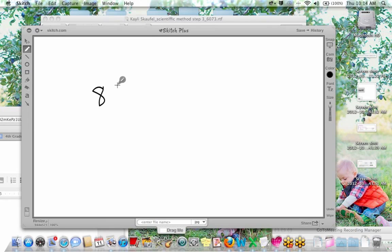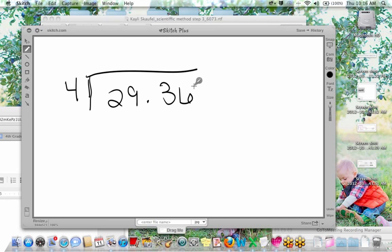If I took that same problem and I did an estimate, that's another way, if you somehow got tripped up, that's another way to know where to place that decimal point. Let's try another problem, a new one. A whole number divisor, and then let's say 29.36. So again, just make sure it's neat and just line up your decimal point and put it right up top. Okay, go for it.